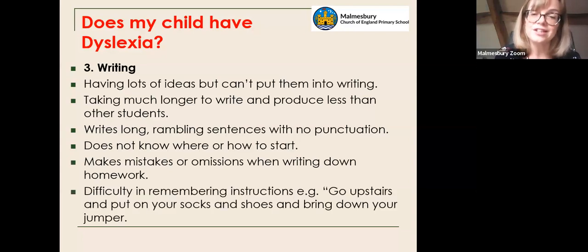Difficulty remembering the instructions. I had a conversation with one of our learning champions yesterday, actually. He said, I've been thinking, sometimes when my mum gives me instructions, I can forget what I need to do. And he said, I didn't realise that might be because my brain works differently. It's a really, really powerful conversation I had yesterday. So it's helping children to understand that actually that just means that they need something to support them with remembering things, a little checklist, or doing one job at a time, or visuals and things.